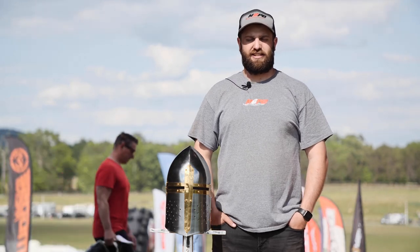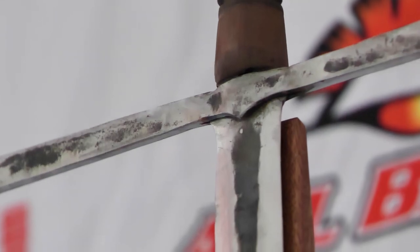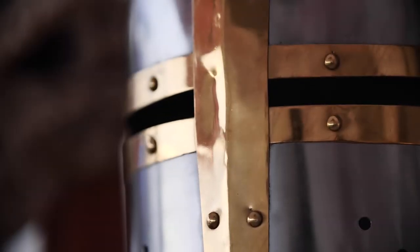Even down to the trophies that the April Fool's promotion has. We've got a sword for the overall winner, some helmets. I'm sure everybody wants to get their hands on one of those.